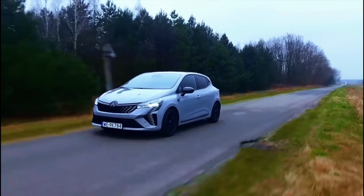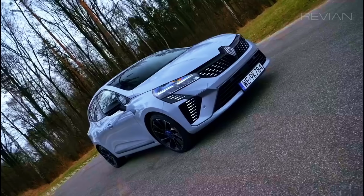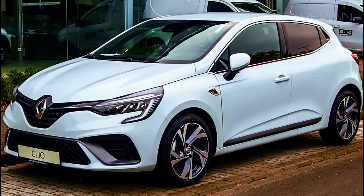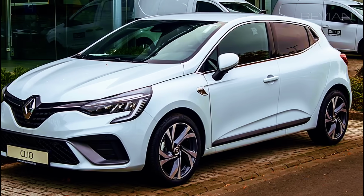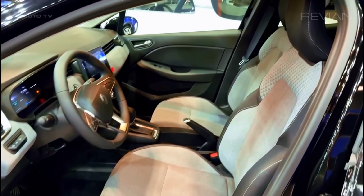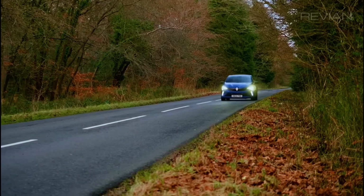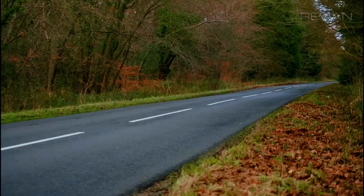On a car you might have bought for $10,000, the Clio looks like a safe, smart buy, but in reality, it's the used car version of hot potato. Someone's just trying to get rid of it before it blows up. And the next car looks strong, feels big. It's a mini SUV that gives the illusion of toughness, but it hides one of the worst engines of the decade.